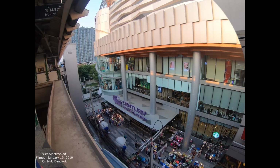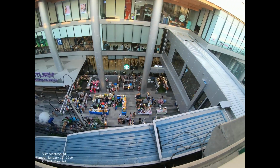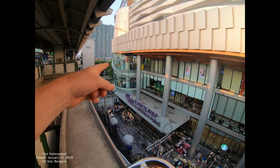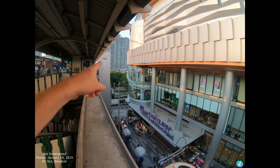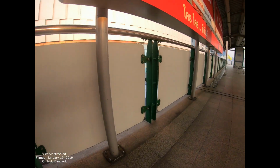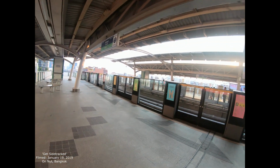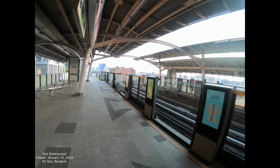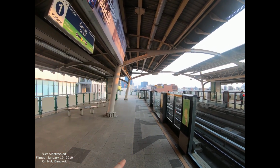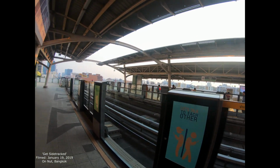Okay, restaurant's over there. Okay, before I leave this On Nut area, I just want to show you down here. So this is some shopping from the station, and you can see your Starbucks, your cinema area, high-rise buildings. Just gonna grab my drink here. So we're basically at the station. And actually you can see stuff all the way down. So we probably could have walked down Sukhumvit road if we wanted to, and just kept walking and seeing all kinds of interesting stuff.